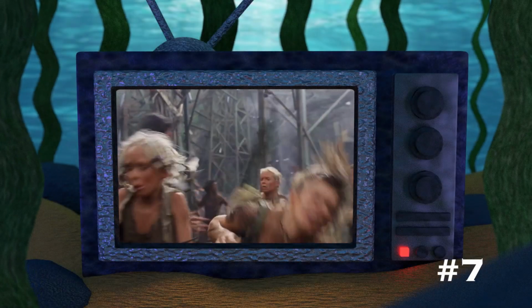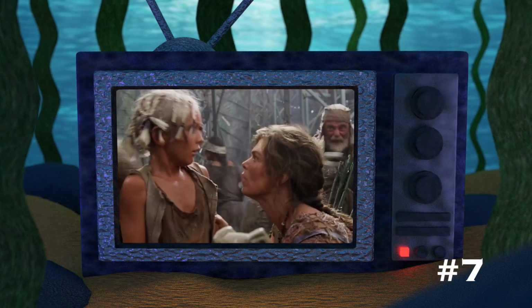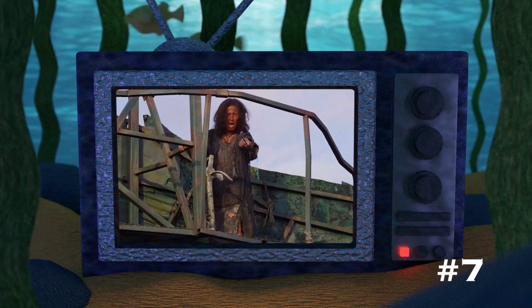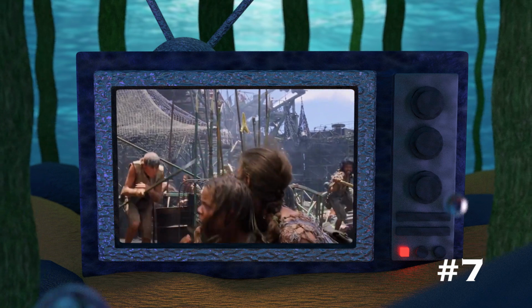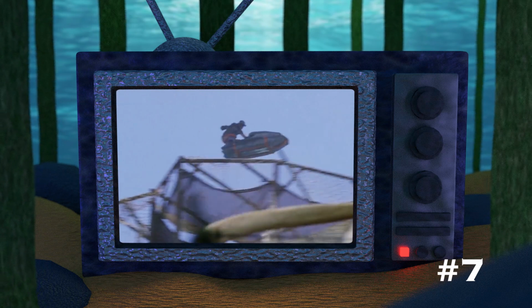Number 7. During the Atoll battle, Helen runs into the smallest of the Atoll boys, telling him to take up arms and join the fight. Also in the battle, an old woman accuses Enola of being the reason the smokers are attacking and is immediately killed. Also, this jet ski literally hovers through the air into the Atoll.